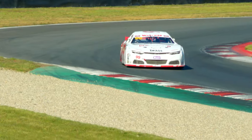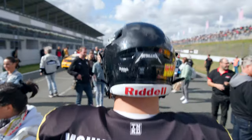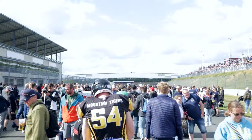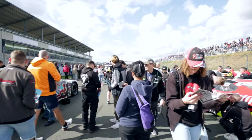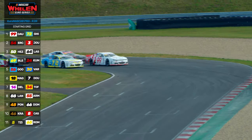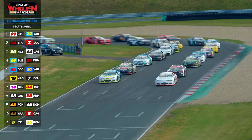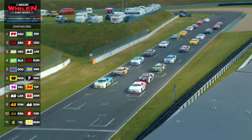Well, not such a challenge with the road signs for our pole sitter, Tobias Dauenhauer, with the Promotion Team, a German driver and a German team on pole position for this EuroNASCAR Pro race. Lots of attention on the drivers, lots of fans down on the grid before we get to the meat of the action. Dauenhauer and Gorelli on the first row. One of the key championship contenders there, then Vittorio Gorelli, Gianmarco Ercoli, the championship leader just behind.